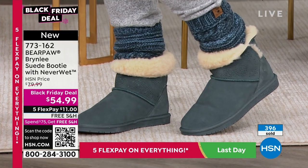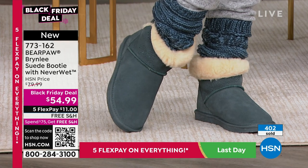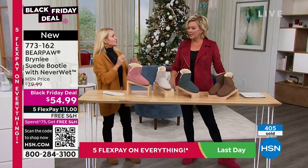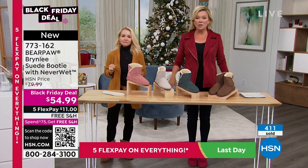You know what I think this would be so pretty with? What about just a black, like kind of like the turtleneck I have on, some black pants and just a pop of blue? Perfect. Black and blue and just a really pretty jewelry. I love it. They're so good. There's so many styles.